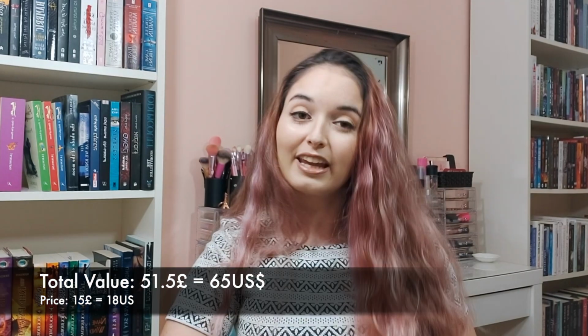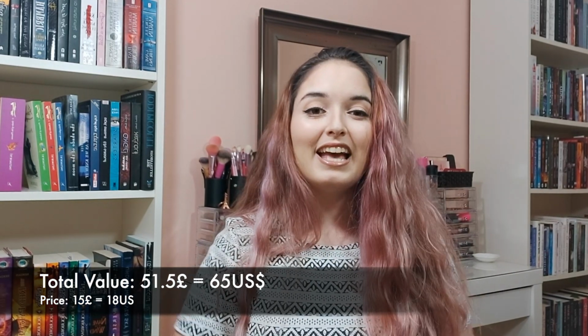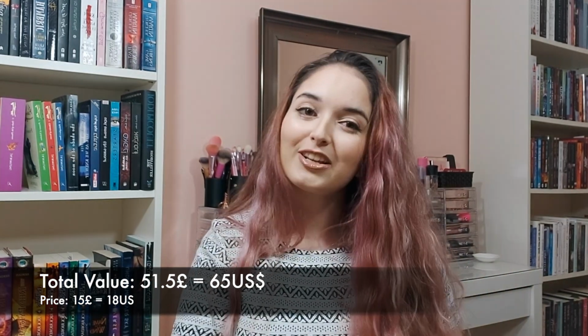So I'm going to list on the screen somewhere how much the total is after I check all the prices, and then you can see if it's actually worth the price of this box. This is the bag when it's empty. It's actually really pretty. I like that it's actually something that I can reuse. I mean, I do reuse all the boxes that I get in these, but it's really fun to have something like this.